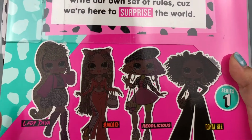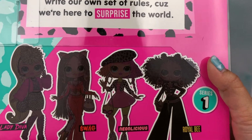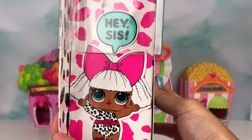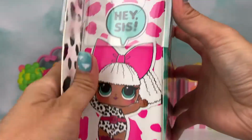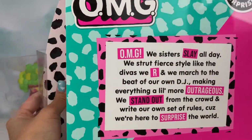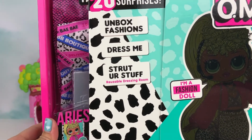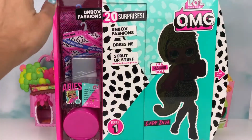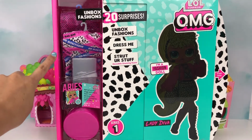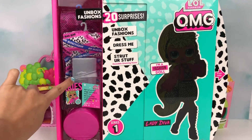Okay, there are 4 to collect. There's Lady Diva, Swag, Neon Licious, and Royal Bee. Hey look, check it out! It's their little sister. It's a hey sis! So cute! Let's start to open the plastic film here. And then we pull out from this side for her fashion surprises. So this is all of her outfit and accessories. There's 2 pieces outfits, and either one of these must be her jewelry, accessories, or shoes.